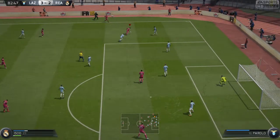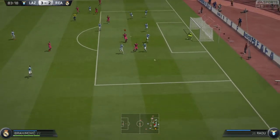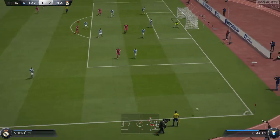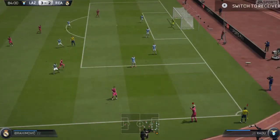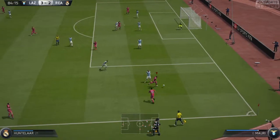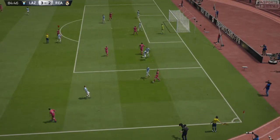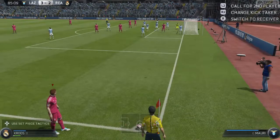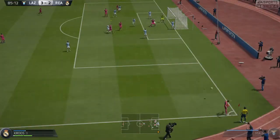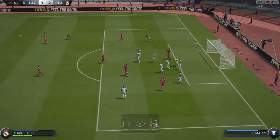Being watched by his manager, his new fans, and showing some good touches already. Yeah, I mean, training's one thing, but you get out into a match situation with a crowd and it helps you settle even more. Marcian Huntelaar. That has gone out of play with the deflection. Oh, corner for Real Madrid. More pressure. Here's the shot.